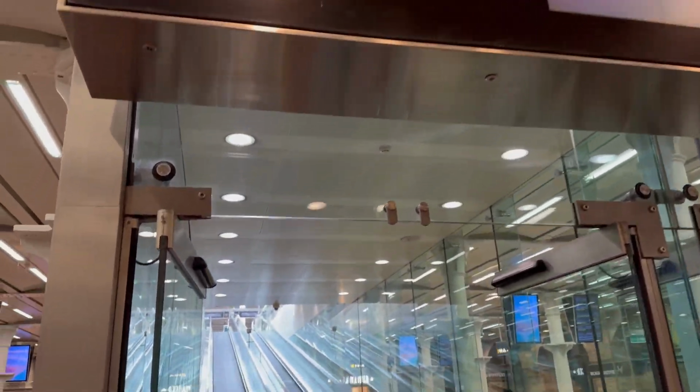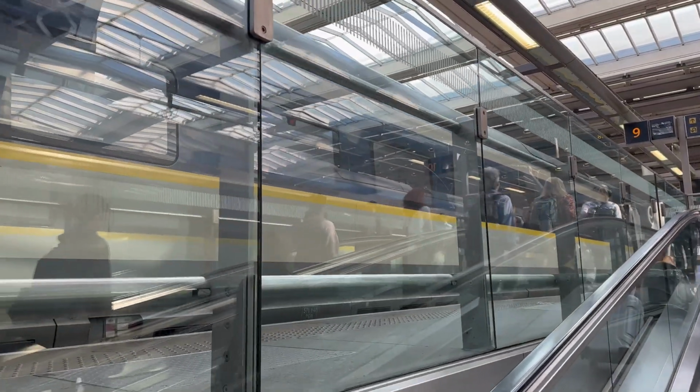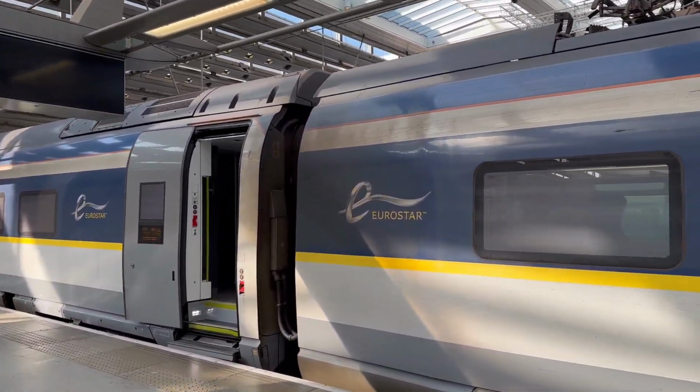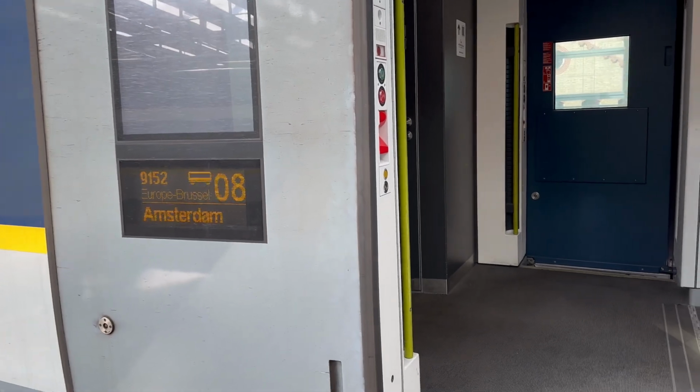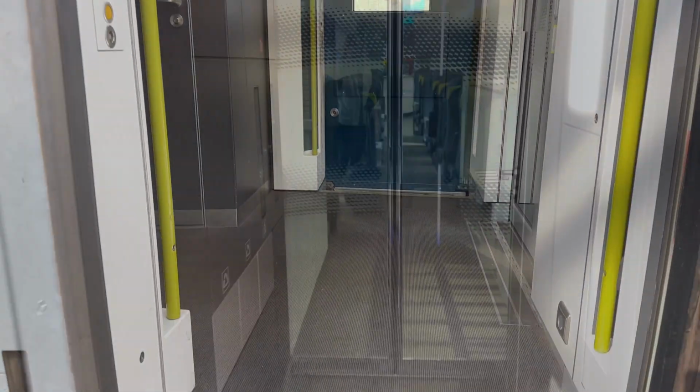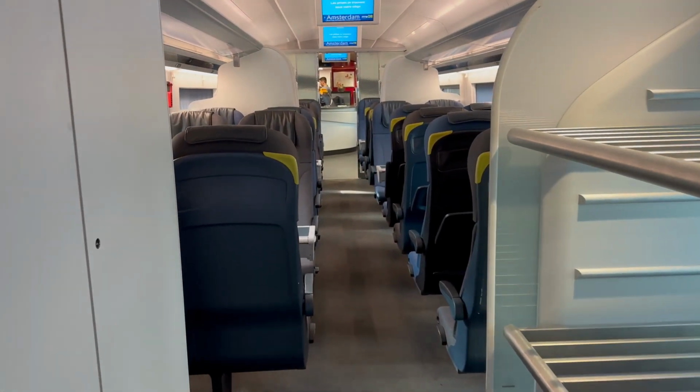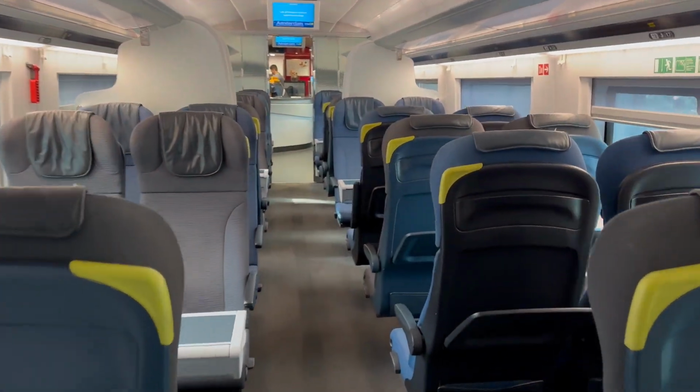Mercifully, not before too long, it was then time to board. The boarding process was managed really quite well. The first class cabins were both in the rear and the front three carriages of the train. It was the standard class on that particular occasion. It was just a quick walk up into carriage number 8 where we were seated on that particular evening.